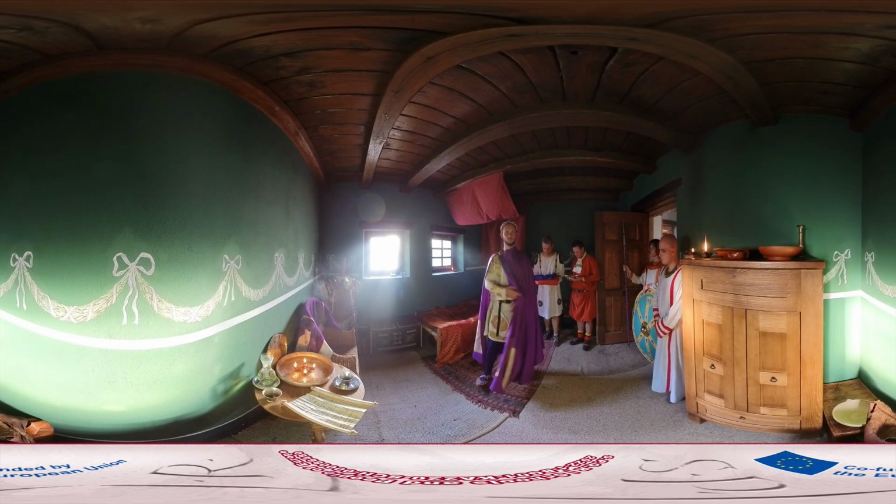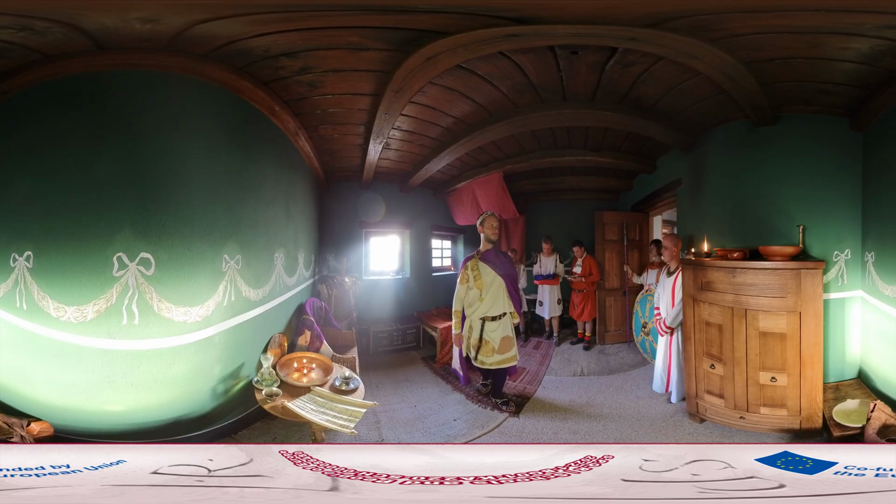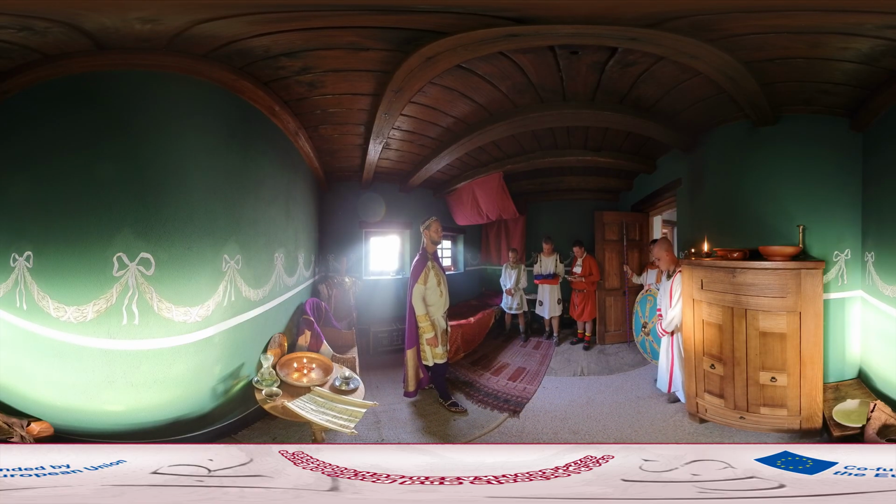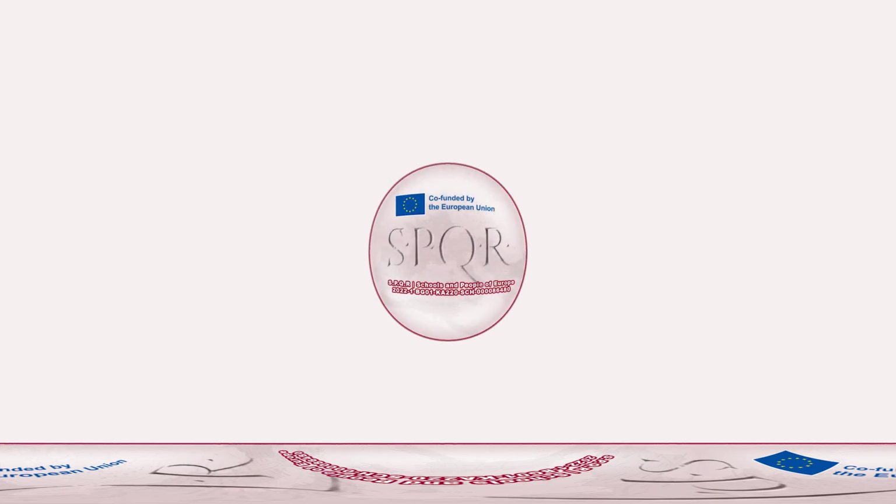The purple cloak also features a square woven in golden filament, a so-called tablion. We find ample evidence for this long-lived imperial fashion in Roman depictions between the 3rd and the 8th centuries A.D.